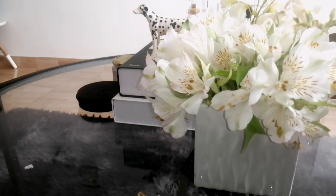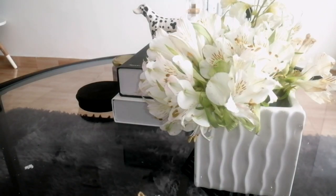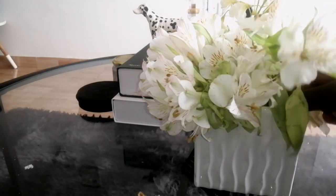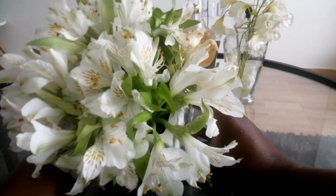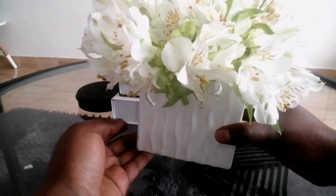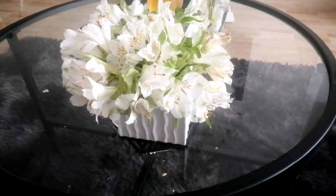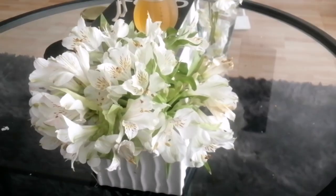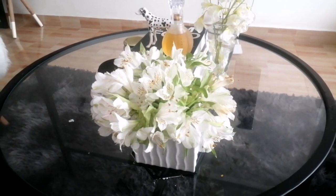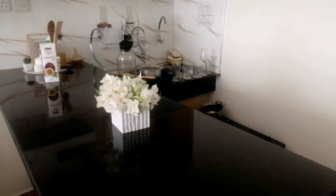So nice. That is so beautiful. Oh, wow, that is so pretty. That's my flowers. Oh my god, they look so cute. See, I knew putting them here would be a good idea. Oh my, that is so beautiful. That's why I've placed the plant and it looks good.